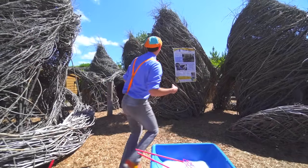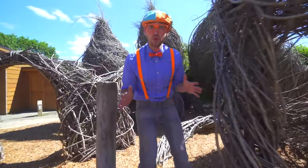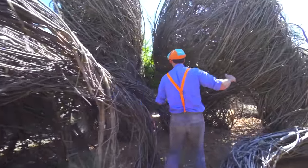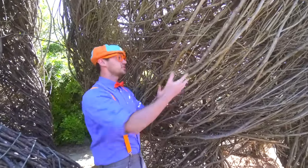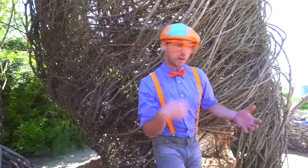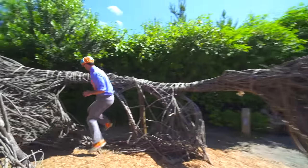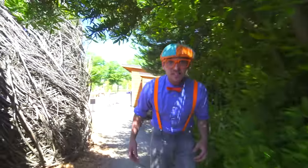Come on! Look at all these sticks. This is called Raccoon Run. Wow! This is some beautiful art, just made with sticks. Oh, we're kind of trapped in here. Come this way. Come through here. Whoa! What's this over here?